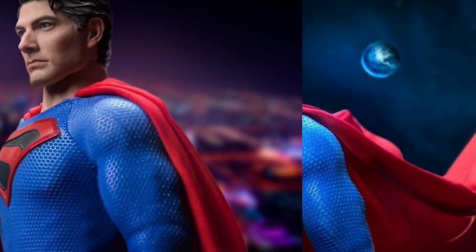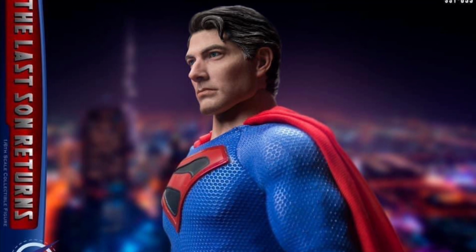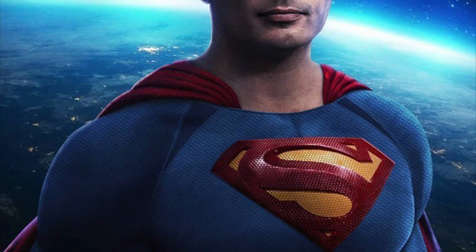They're like, yeah, yeah, yeah. And you're like, yes. Then all of a sudden they end it. It's kind of like, what? Wait a minute. Hang on a second now. And even Tom Welling was in there too. So SooSoo Toys, give us a Tom Welling Superman.